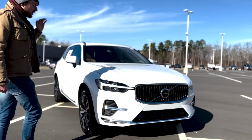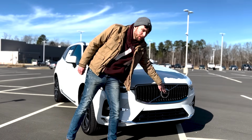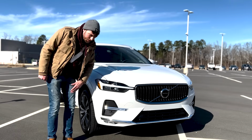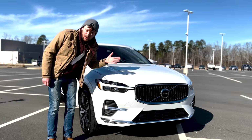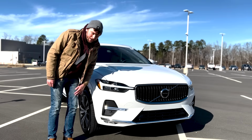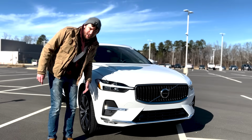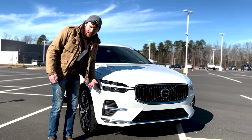This XC60 also does have the climate package, which I'm surprised, again, doesn't have the heated emblem on the front, but the climate package does include the high pressure headlight washer. So if you're in Sweden and it's really snowy on your car, you can just blast all the snow away. Or if it's really rainy and muddy, you're going off-roading in this, which I don't think anybody is, but if you are, you can clean off the headlights. Imagine off-roading at night in a Volvo XC60. Why would you do that to yourself?